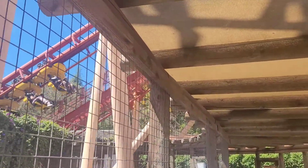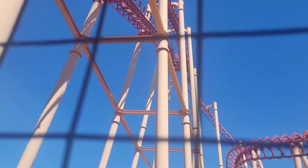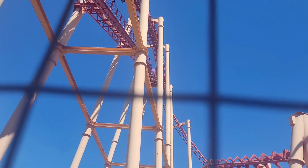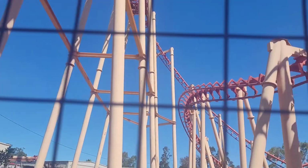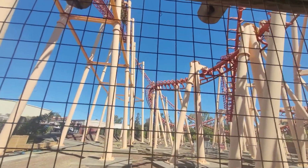Ooh, my camera needs to focus. Jesus. Sorry about that, folks. This lift hill is noisy. You do get a pretty decent view of Sidewinder from up there, which is probably the best part of the whole ride. I mean, you know what? I will admit the first drop and the first section of inversions are pretty solid. The ride just kind of falls apart after that.